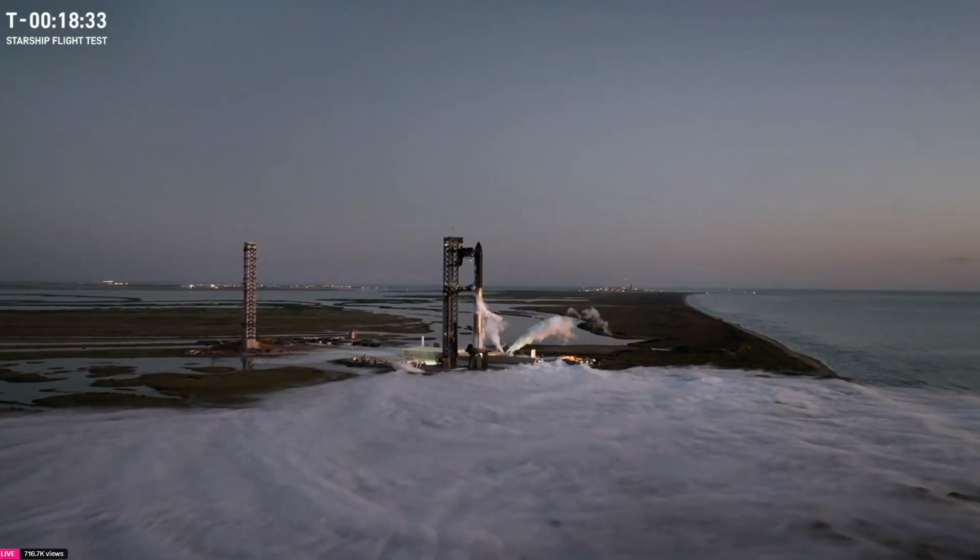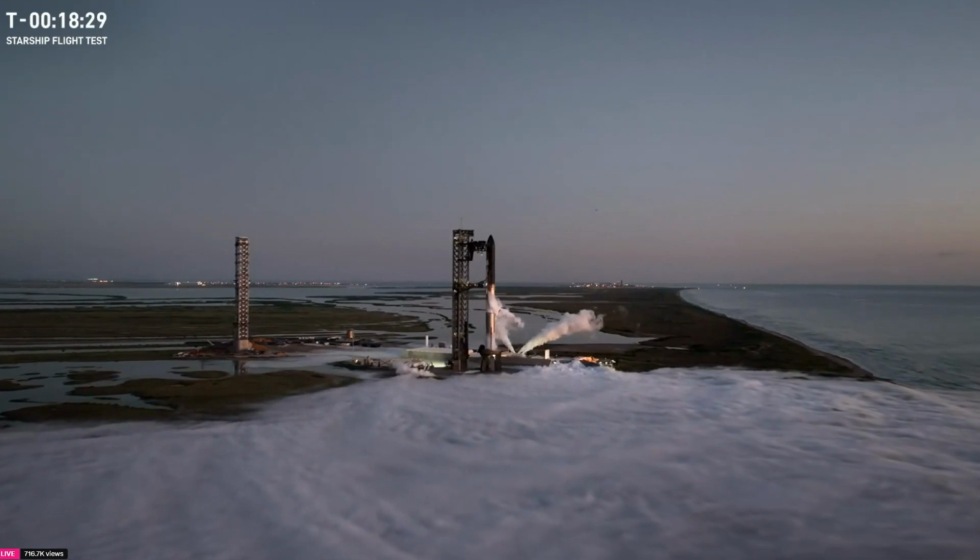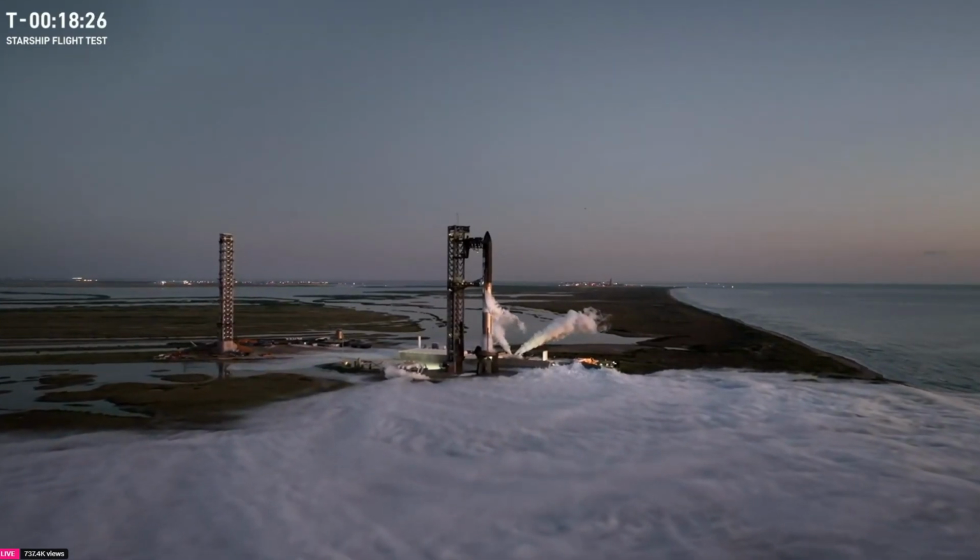All right, so while today's mission profile is similar to Flight 4, we've got a couple new test objectives, including catching the booster back at the launch tower.